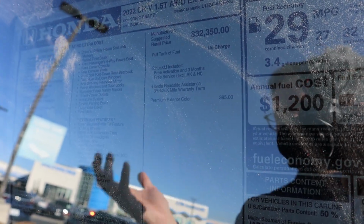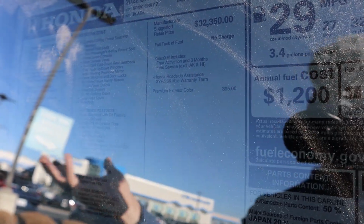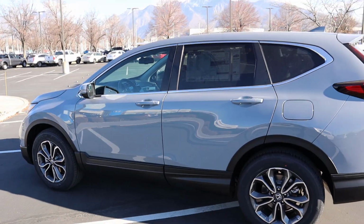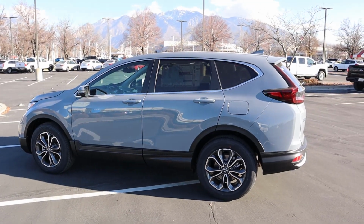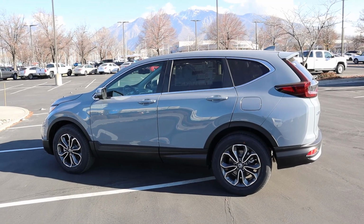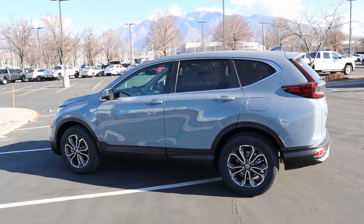The exterior color does cost a little bit more. It's called Sonic Gray. I think it's worth it. Anyways, total MSRP is $33,970. But yeah, like I said, I think this exterior color is definitely worth it because it makes the CR-V really stand out and kind of differentiate it against other SUVs in the segment, just regular SUVs in general.